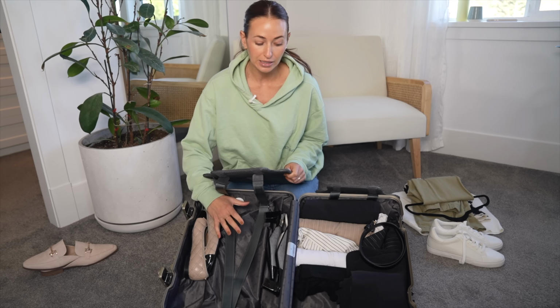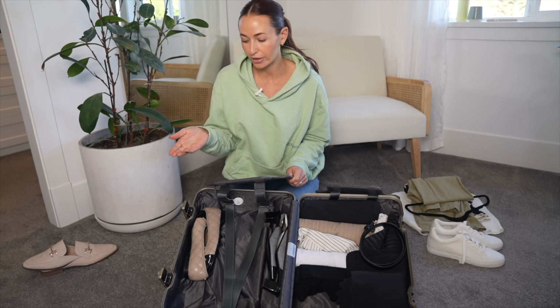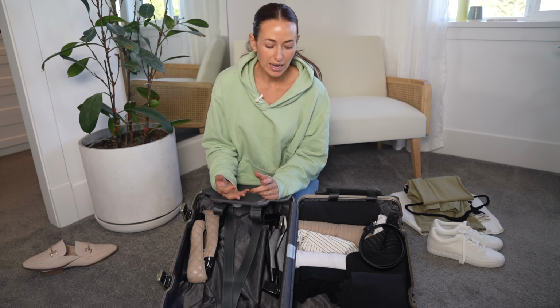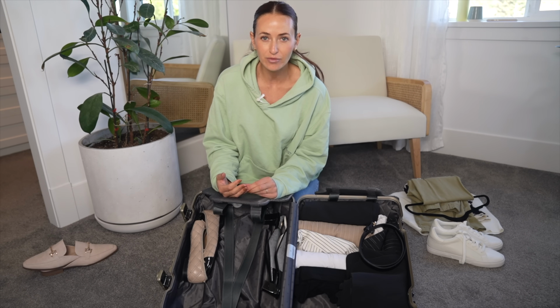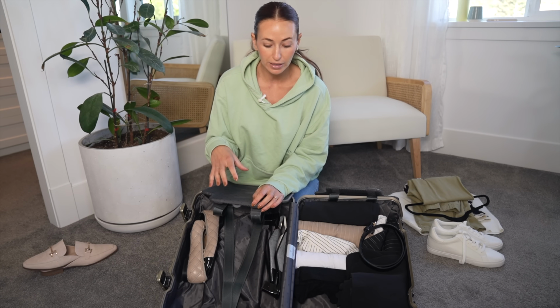I'm going to put any chargers or things I don't need for the flight in here so that the weight is staying mostly in my roller bag and not coming in my carry-on, my personal item. My purse, I'd have my passport, my wallet, my laptop, a notepad and pen if I'm doing a lot of work, or I'll put a notepad and pen in here.